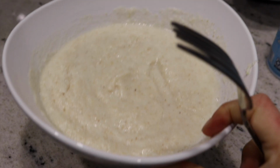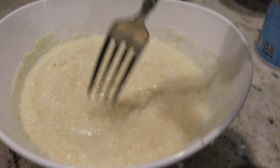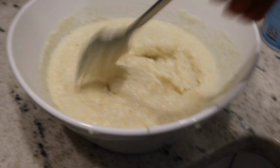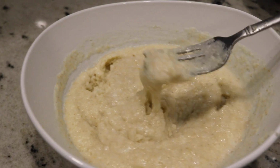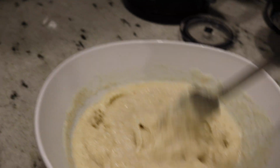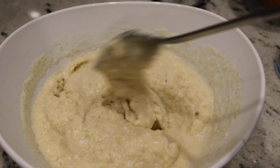Taken some voluminous cauliflower oatmeal this morning. Look at that. So you have to keep stirring it with a fork. And I put it in the microwave and I take it out and I just keep stirring it to, I guess, whatever consistency you want.